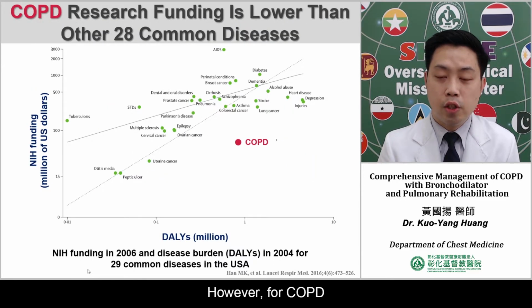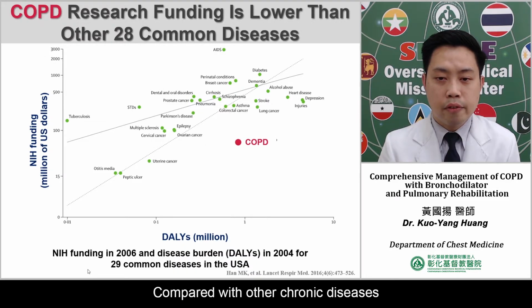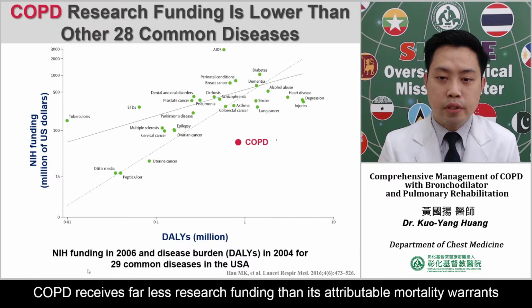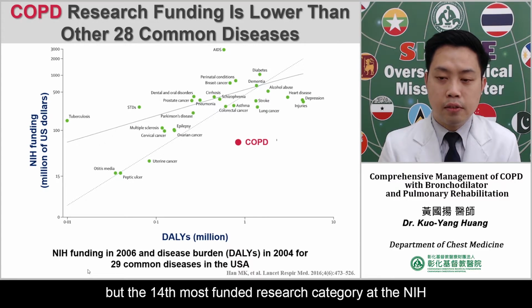However, for COPD, actual research funding falls far short of the funding predicted on the basis of DALYs. Compared with other chronic diseases, for example heart disease and diabetes, COPD received far less research funding than its attributed mortality warrants. COPD is the third leading cause of death in the USA, but the 14th most funded research category at the NIH.